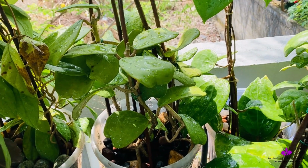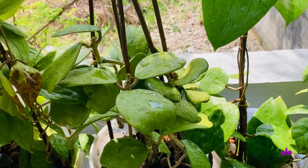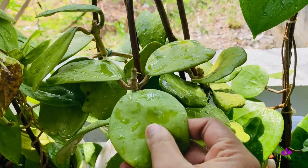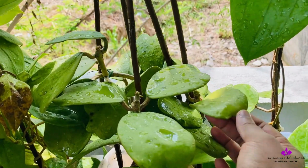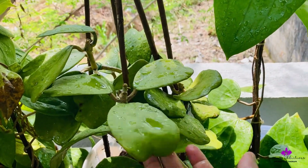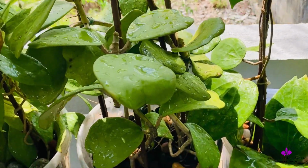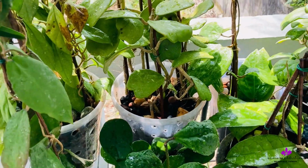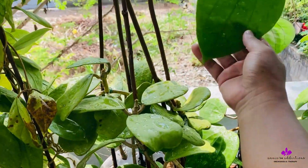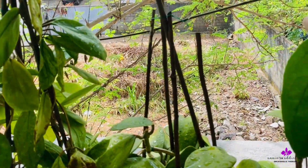I'll start with an update on the restarted Hoya, and it's doing okay, but still it needed some high phosphorus, so today I just sprayed it. That's what you see on top of the leaves, just like I showed you spraying, and let's see how they recover. So the glabrous schlechter is throwing off new big vines.